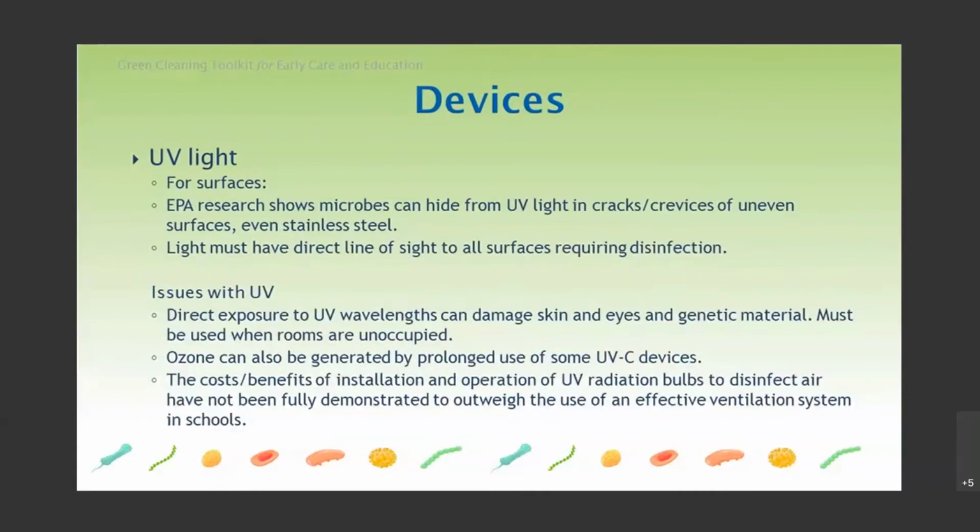Okay, I think I'm out of time. UV light is an interesting technology. It's proposed for both air and surfaces, but most people do not recommend use of UV light devices at this time for ECE. The technology is neither affordable nor does it accomplish anything that you can't accomplish with ventilation and filtration.